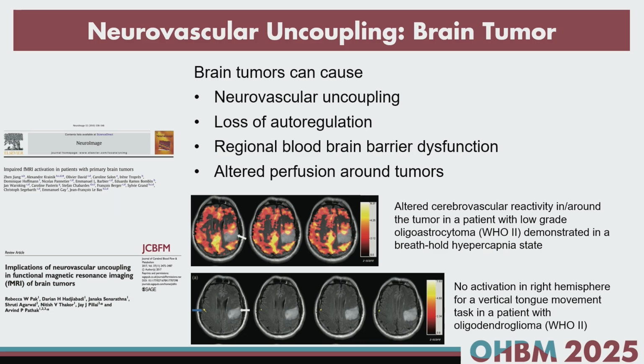Again, brain tumor, another really important condition. So we are working closely with St. Jude Children's Hospital, which is a premier pediatric cancer center in the US, and they have a lot of brain tumor cases who do come for mapping at our center. So about 20% of our patient population are brain tumor children. So you can imagine for them, it's really important to make sure that we are able to successfully map the motor region. Here are some examples from these papers which show there is an altered cerebrovascular reactivity, and therefore it's really important where fMRI failed to localize function. So it's really important to consider alternatives.